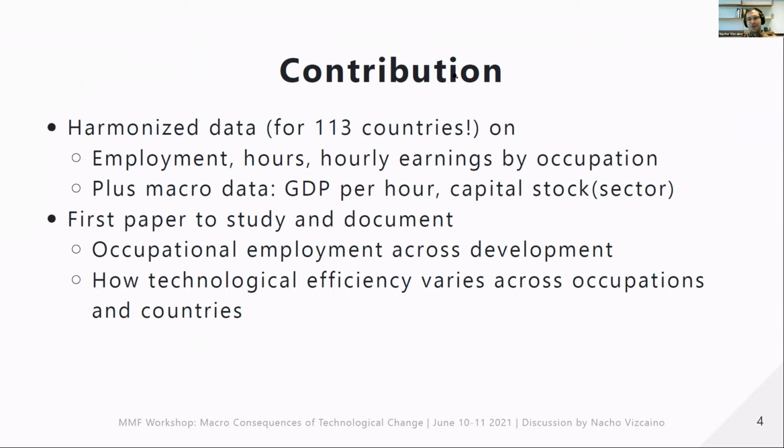So that goes directly into the contribution. I think the fact that they are able to harmonize data for 113 countries and obtain data on employment, hours, and hourly earnings by occupation is already a big contribution of the paper. On top of that, they match these micro data with macro data on GDP per hour, capital stock, and sectoral GDP at PPPs. Also, the paper is the first to study and document occupational employment across development, or one of the first, and the first to seriously document how technological efficiency varies across occupations and across countries.